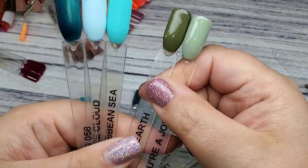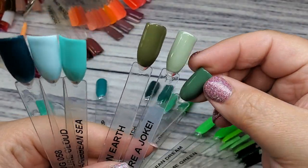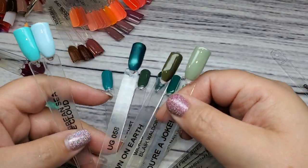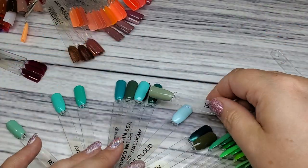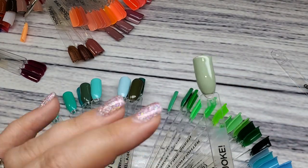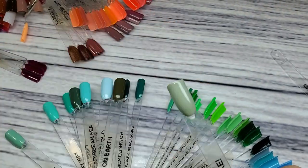An army green almost. Also would be beautiful with this. Oh my gosh, I want to do green nails. So pretty, but not similar. I definitely do not have anything like this. So pretty. I love this so much.